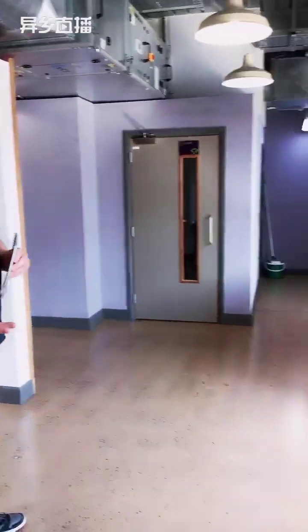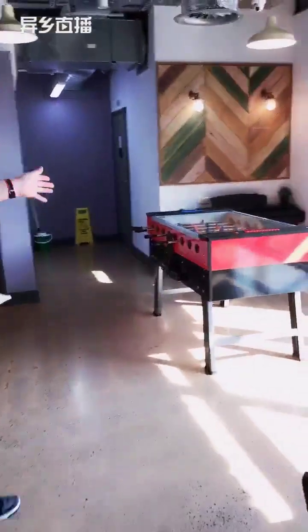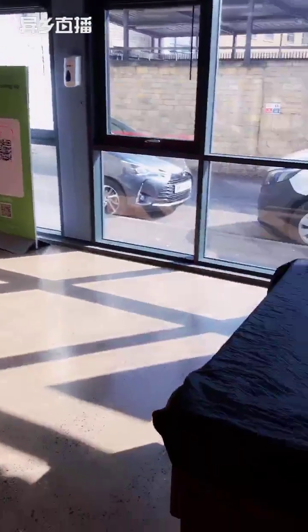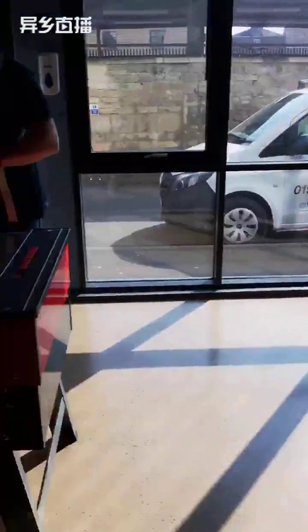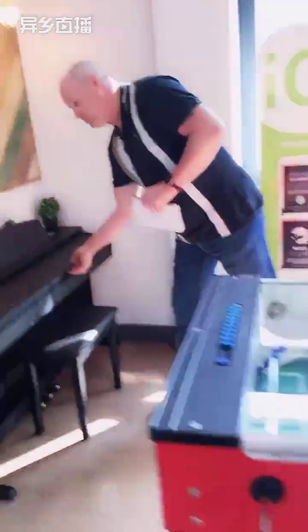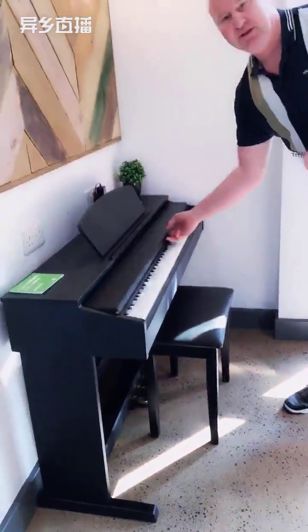As I said, here we have a nice pool table that you can use, and table football, and for anybody that likes to play piano and doesn't have a piano in their room, we have a nice electric piano that you can come and play. That's what's there.